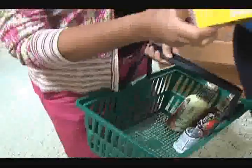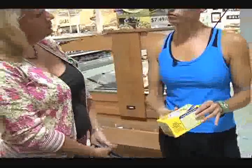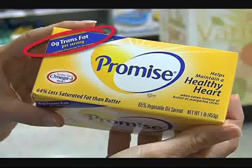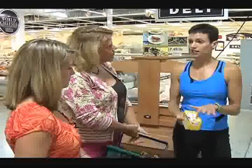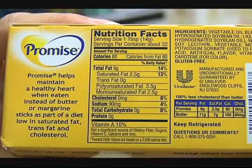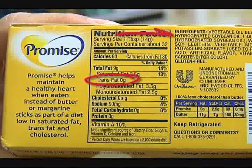The last thing I got was butter. And this is healthy? Good for the heart? I never know what to do about butter. Good questions here. You notice it says 0 trans fat. The main thing when you see 0 trans fat is you gotta go back to the label. It still says 0 trans fat, but you gotta dig deeper into the ingredients. The ingredients here are partially hydrogenated soybean oil. Partially hydrogenated oils is the same thing as trans fats.